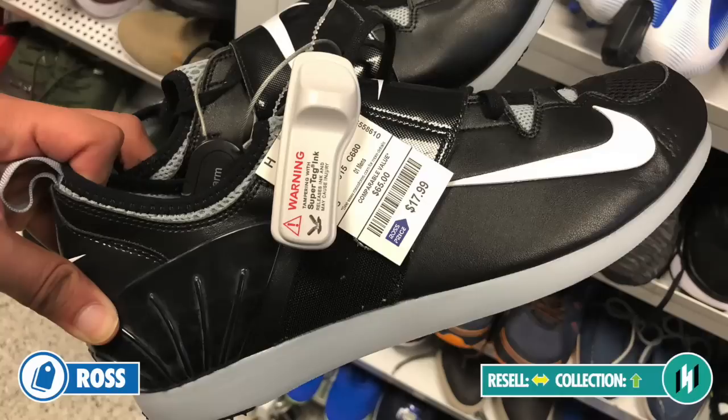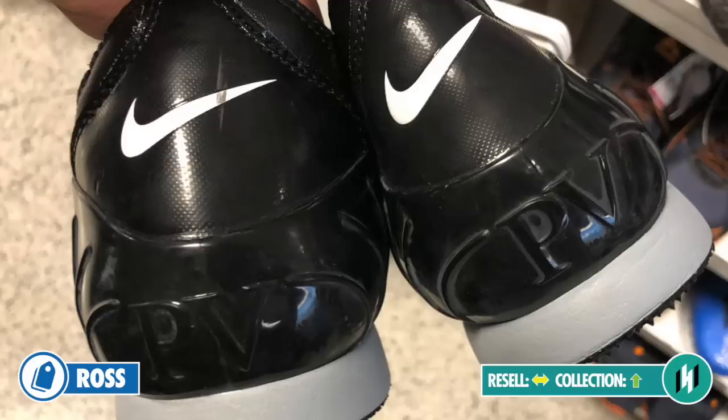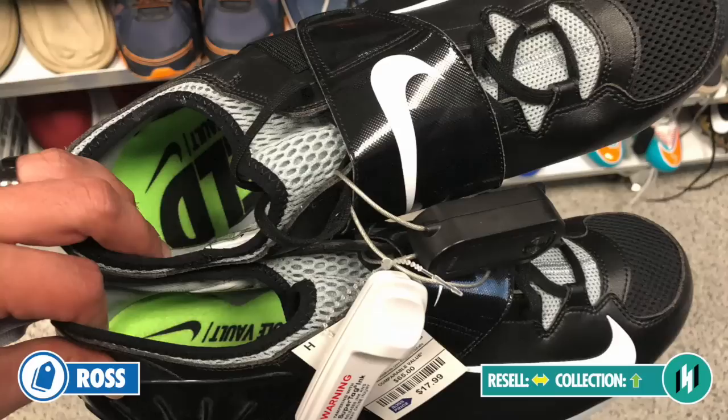Nike Zoom PV2. What is PV? Pole Vault. I don't think I've ever even seen these. $17.99, $65 comparable value, and mostly selling for about $55. They kind of put them in like the track cleats type of range. So $17.99, you can't flip these. Same thing, you have to be patient. Your call. I did leave them.